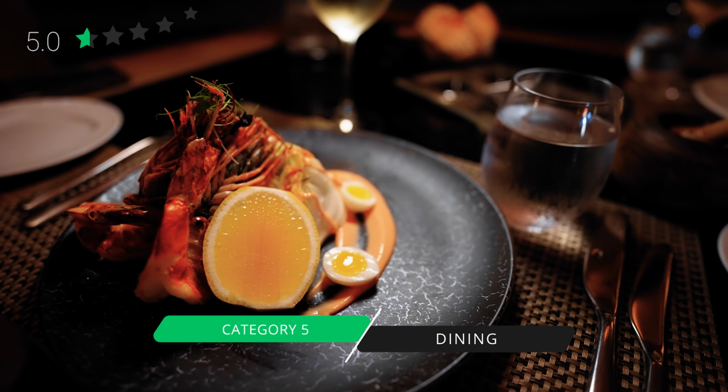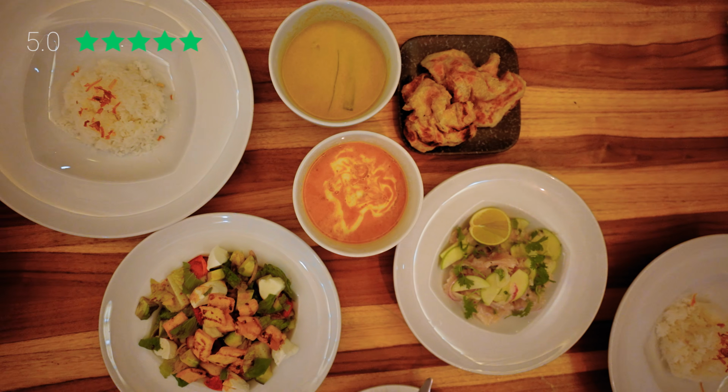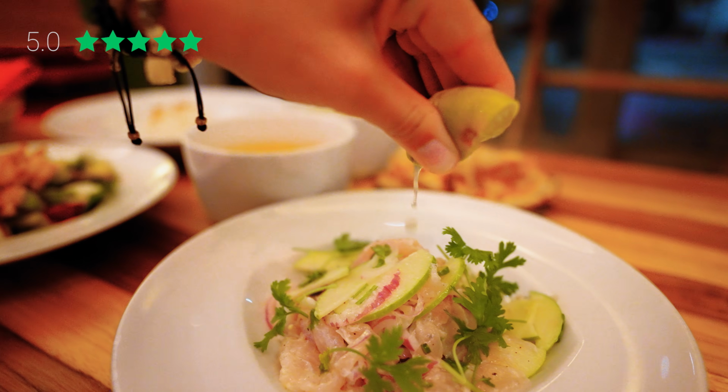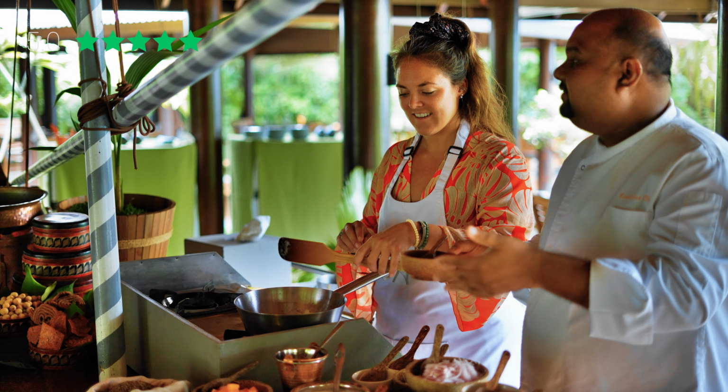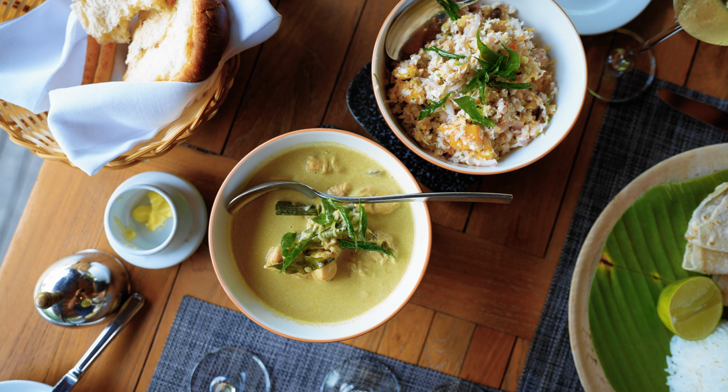Our fifth category is dining. Dining, we rate 5 stars. Every meal experience on property, including the first night, late night room service order we had, has been truly incredible. The head chef here on property is actually Maldivian, and because of that, there is so much great Maldivian food and Maldivian influence across the food.